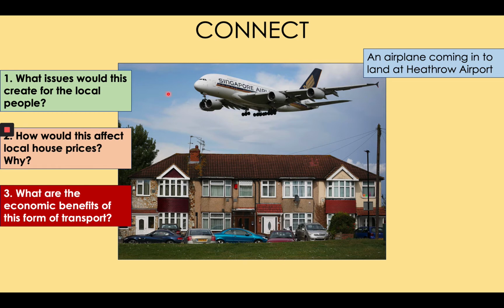Okay, let's discuss. Number 1, what issues would this create for the local people? If you've ever stood underneath an aeroplane when it comes into land, or been outside when one was flying low, you'll know that they are very loud. So loud, in fact, that it's bad for your health to hear them too often from short distances. Therefore, having aeroplanes fly over your house very often would probably cause stress and a lack of sleep and other problems.